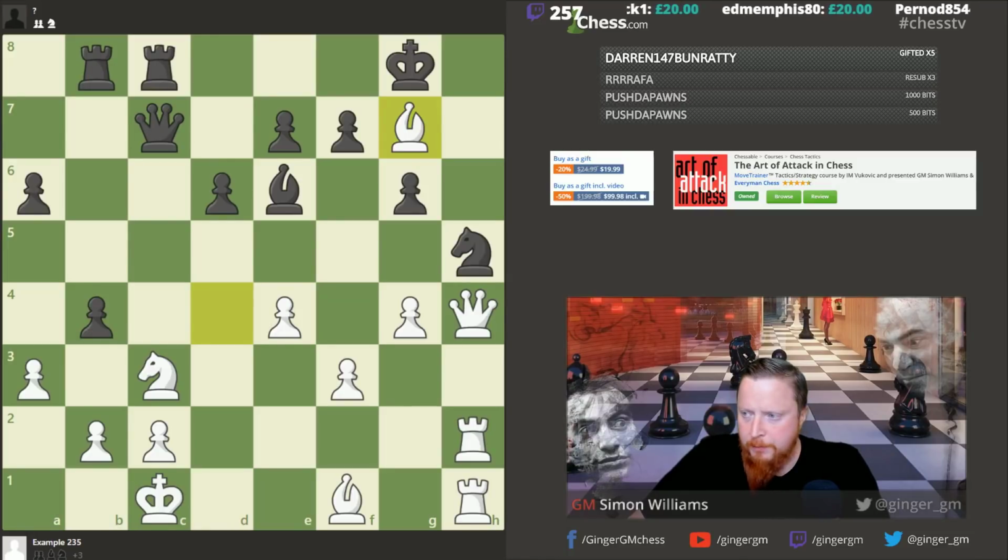What should black play? So now you've got to think about your opponent's best attacking moves, because if you don't find his best attacking move in this position, you may just think, oh, this is okay. So you've got to always think about your opponent's most dangerous and best moves.